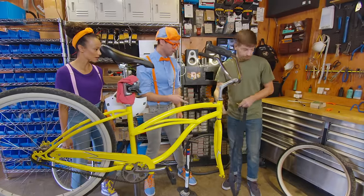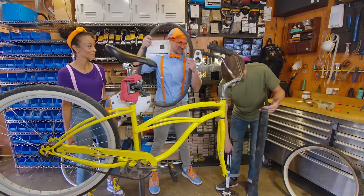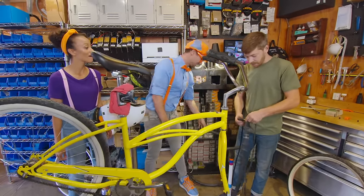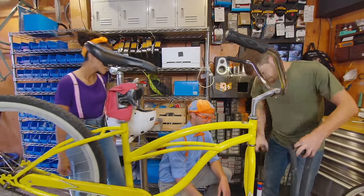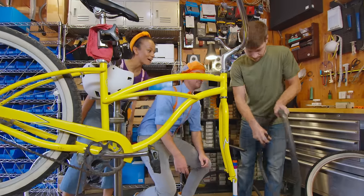It looks flat. So that is this, but brand new? Exactly. So what we're gonna do is fill it up with a little bit of air to make it easier to install. Look at it. It's getting blown up.